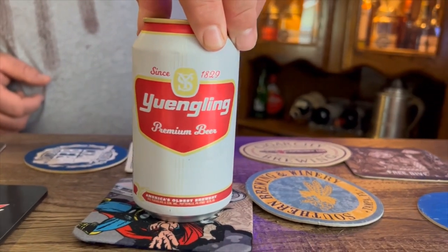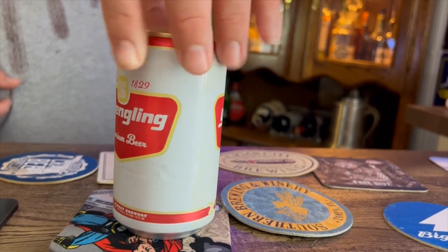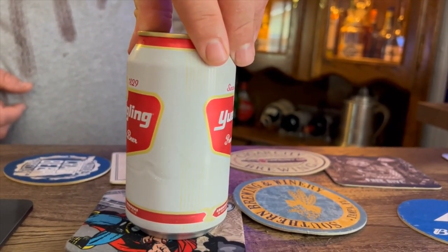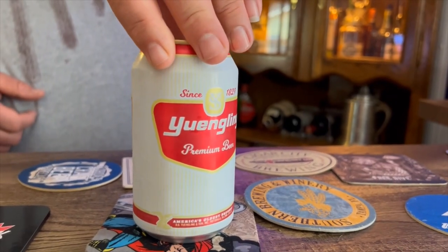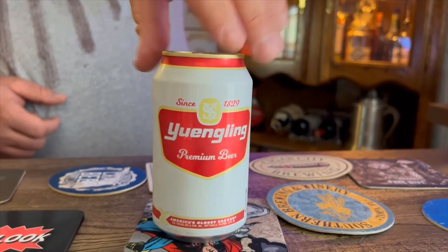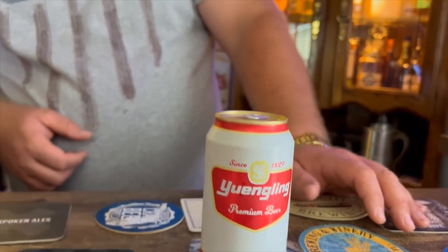Yuengling Premium is a Pilsner-style brew, golden color with a pale malt character that finishes crisp and clean. Premium blends both two-row and six-row barley malt for a thirst-quenching taste. Nice. A regional favorite. It delivers a well-balanced flavor with slight traces of hop aroma that is always refreshing.